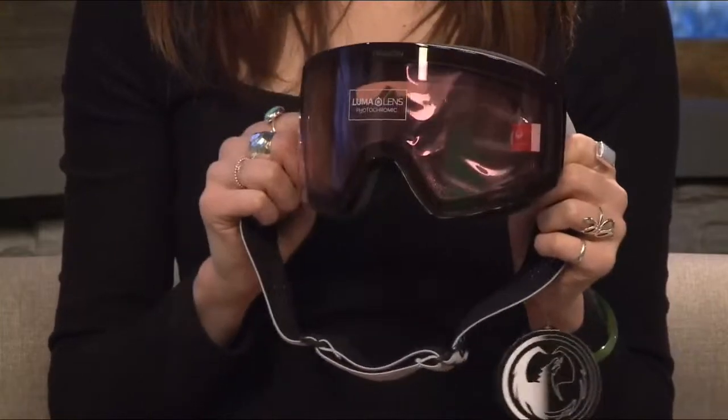Now, if you are interested in getting your hands on this goggle, well, then make sure that you stop by any one of the great eyepiece locations here in our community, and that way you can bring home a photochromatic lens. That way you have a one-stop shop. You don't have to change your goggle lens too frequently, and you can just enjoy skiing or riding up there on the mountain.